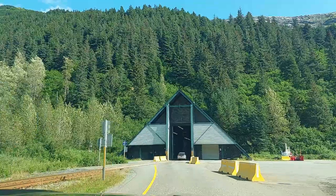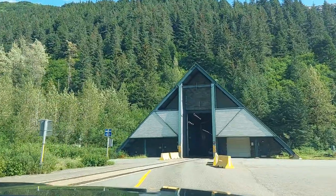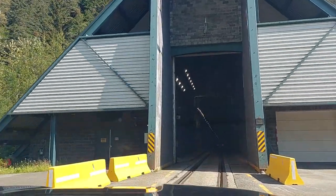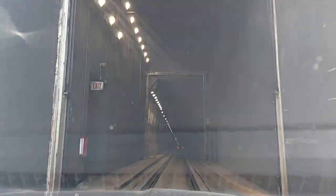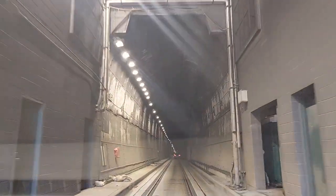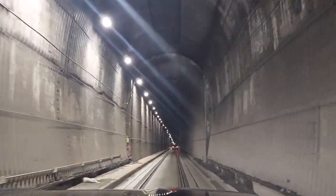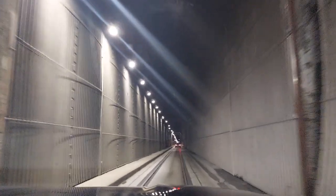So this tunnel is a shared tunnel. It's one-way traffic and it's shared with the train, so it's only open the bottom of the hour to Whittier, top of the hour from Whittier, and then the train in between if needed. Sometimes it'll be shut different times for the train.